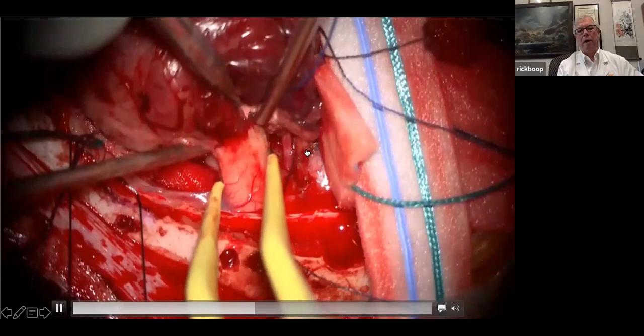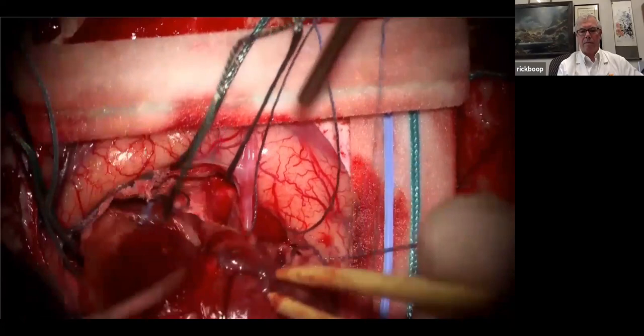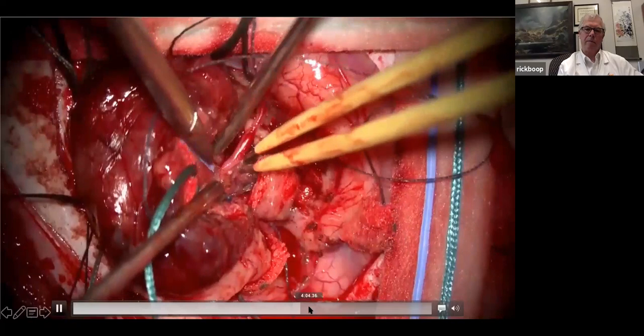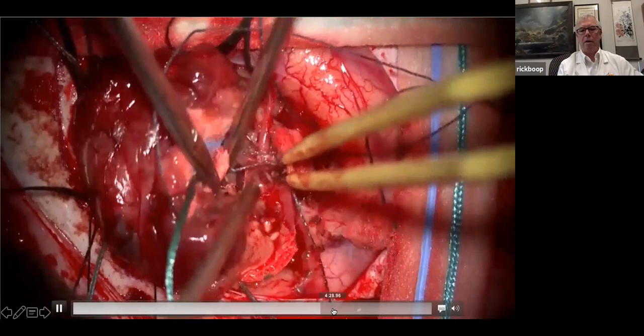Here we're amputating where the tumor grows up an adjacent gyrus. And taking our time to take each of these perforating vessels going to the tumor, but sparing the parent artery, as you see here. And taking time to spare that vessel.